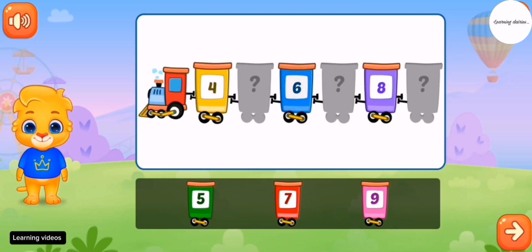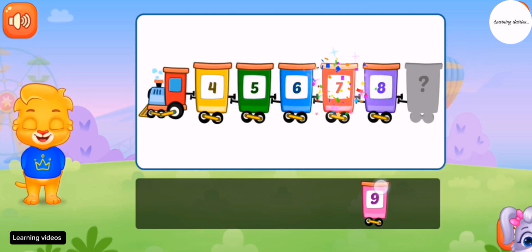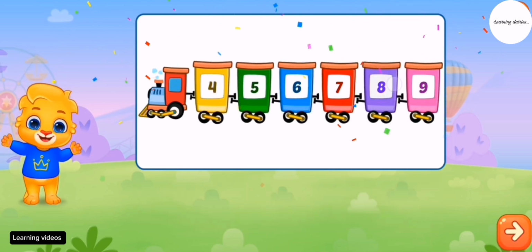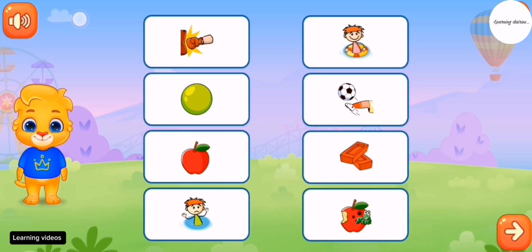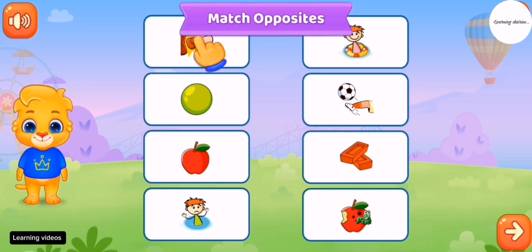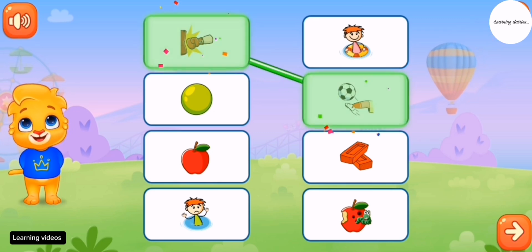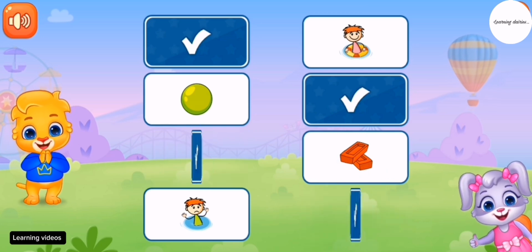Four, six, eight. Five, seven, nine. Four, five, six, seven, eight, you're doing great. Nine. Four, five, six, seven, nine. Match opposites. You're doing great!